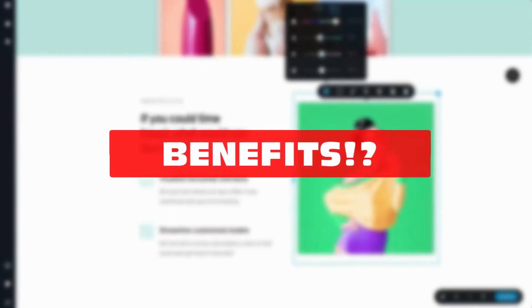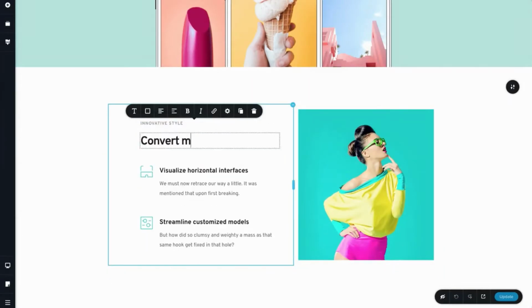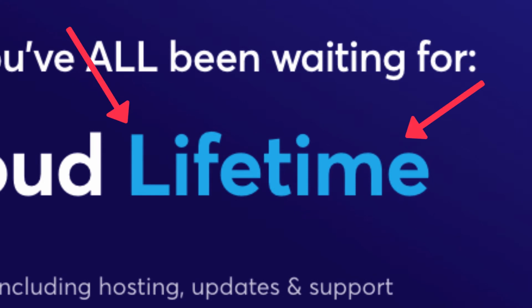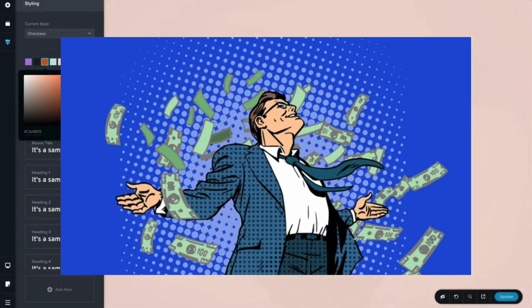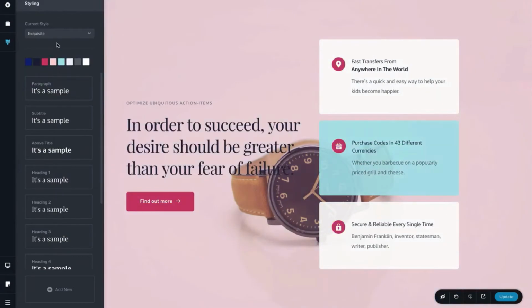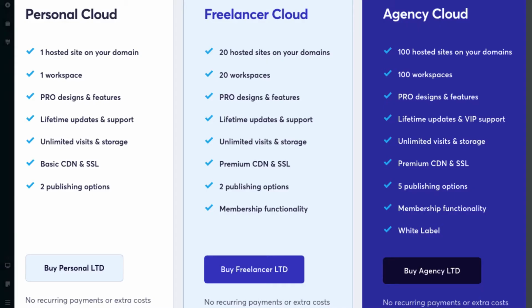What are the benefits of checking this lifetime deal? Brizy Cloud lifetime updates and VIP support are now offering a lifetime deal. Yes, there is no recurring payment. It's a one-time fee and keeps your account forever. They have 3 different plan options: Personal Cloud, Freelancer Cloud, and Agency Cloud.